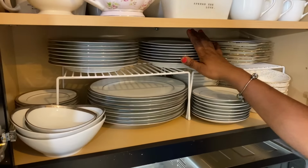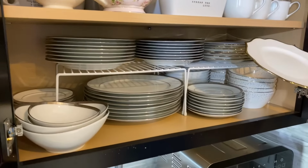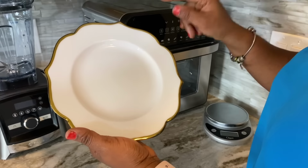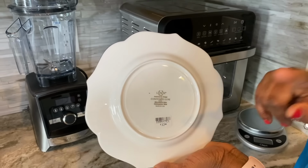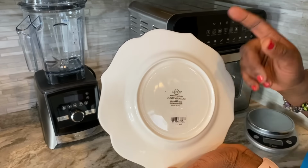So I have 8 of those. Those are going to be accents. I'll show you later on when I set up my Thanksgiving table. I love this one. I don't know for sure if I'm going to keep both or return one set. But yes, this was how much originally, but it was on sale when I got it. And I think it was the same, like $17 or so.